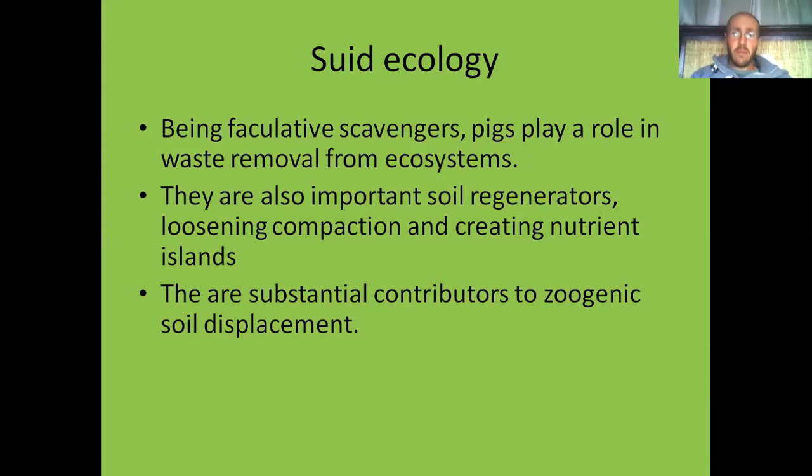Eventually what will happen is that lake or that body of water will displace tons and tons and tons of mud or soil material. And you can imagine this happening over hundreds of thousands of years with millions of elephants. How much mud will be displaced in those areas? So that's zoogenic soil displacement. And entire lakes form this way, rivers get diverted this way, and you turn wetlands into deserts over time. And it is an important aspect of ecology that gets ignored.